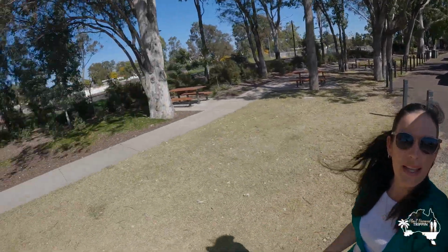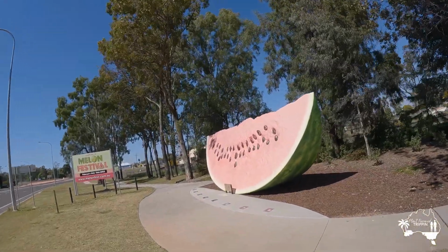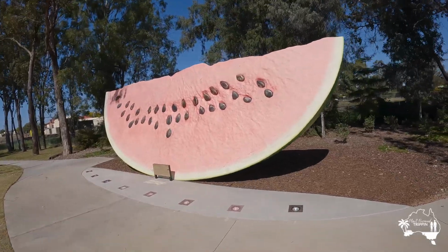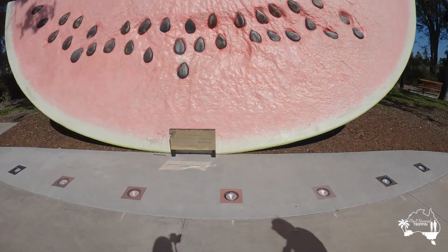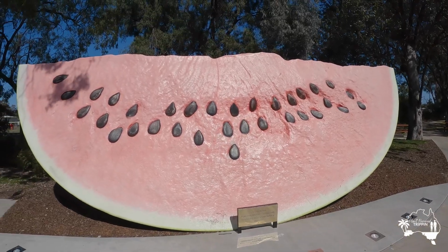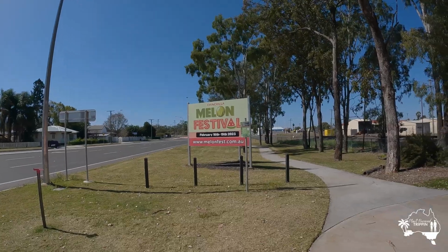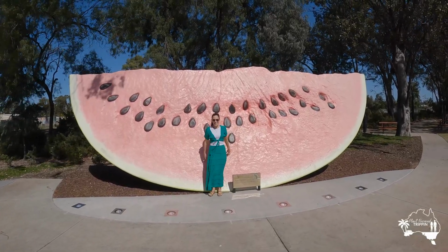Ta-da! We're here at the Big Melon. Told ya. There it is. Yum. It makes you really crave a watermelon. A gift from What If to Chinchilla. Oh. There you go. And yeah, Melon Festival, February 16th to 19th. So if you're ever here on those dates, check out the Melon Fest. And you've dressed appropriately with your watermelon colours, I see.